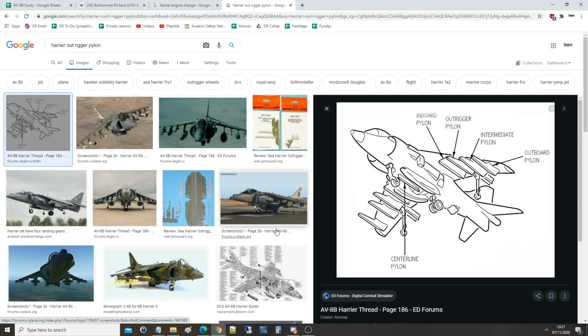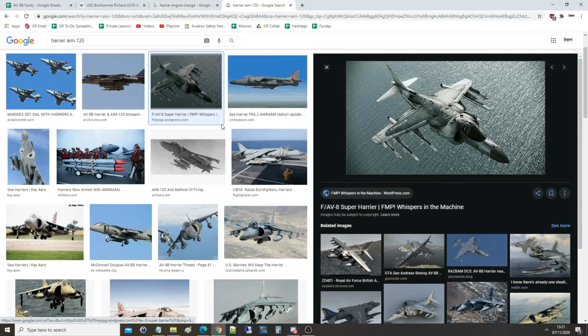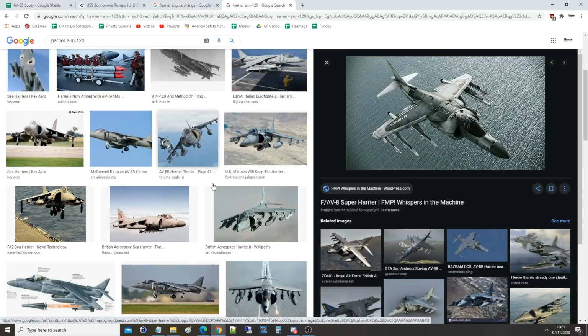Right, because the Marines fly the AV-8 Harrier 2 Plus, which is a radar variant, and then the night attack, which has the DMT. With the radar variant, we can carry AIM-120s and AIM-9s, and they're actually pretty good at dogfighting. Yeah, wicked. That's cool.